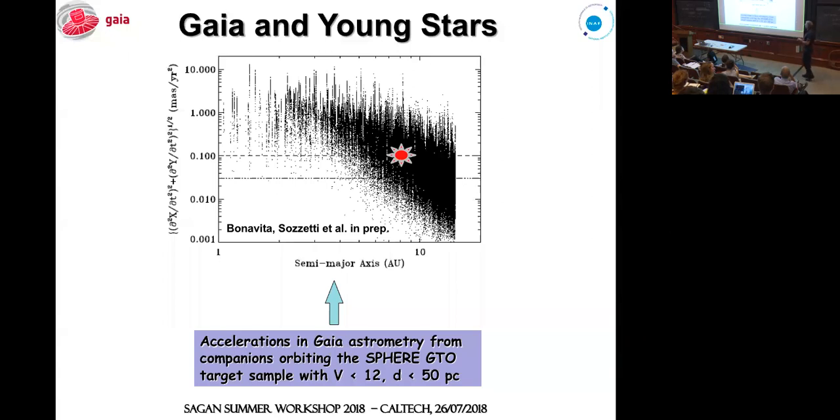And in the simulation, in a representative sample of SPHERE GTO targets of relatively bright, relatively nearby stars, this is the location of the curvature effect induced by Epsilon Eridani. This is the sensitivity of Gaia with a 5-year mission, and you can see that the drift induced by a companion at 7 or 8 astronomical units of separation around Epsilon Eridani, and many others that could be lurking in the data, would be effectively detected.